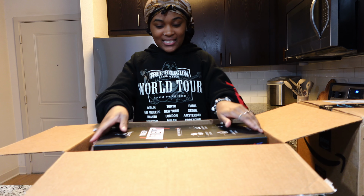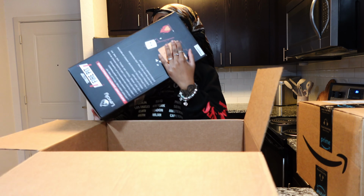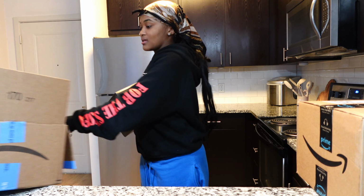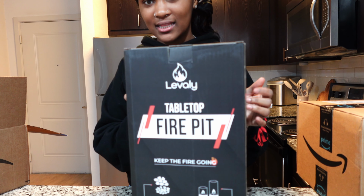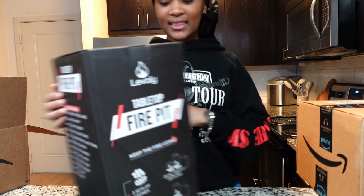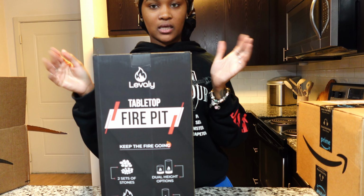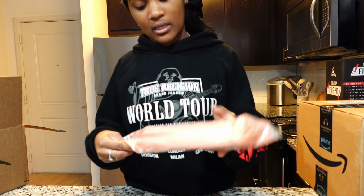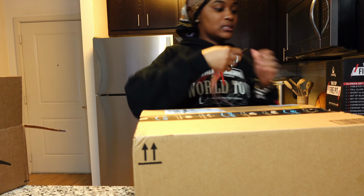Alright, so this is my fire pit. This is my fire pit that goes on my coffee table. And then we got some pampas. Now let's open up this.